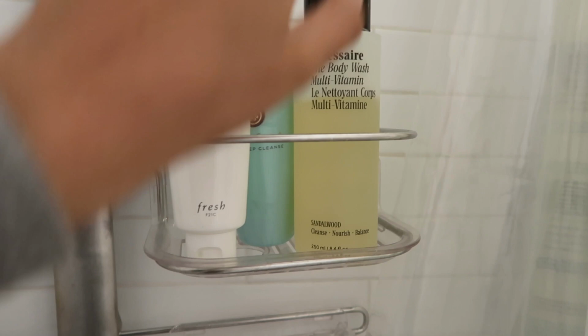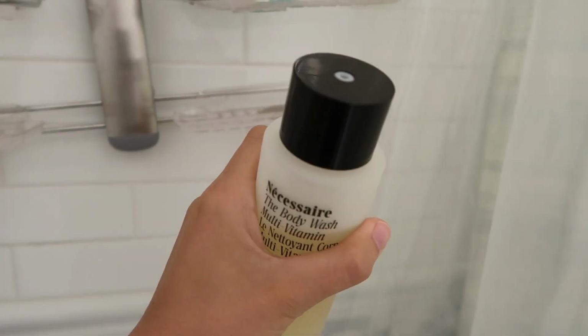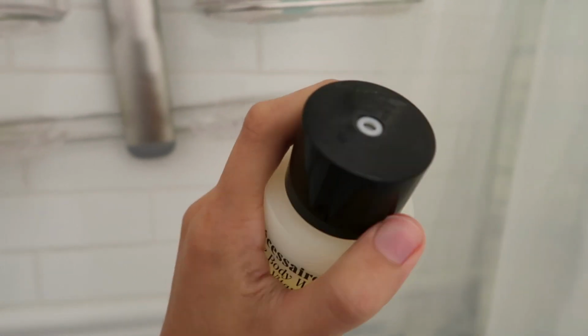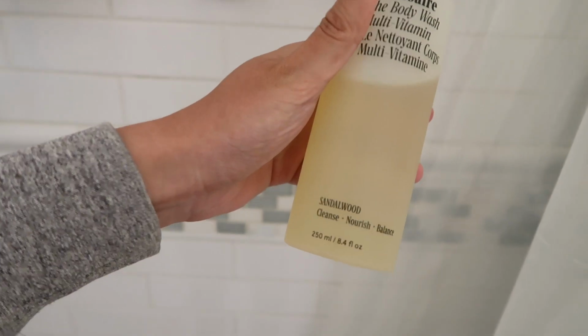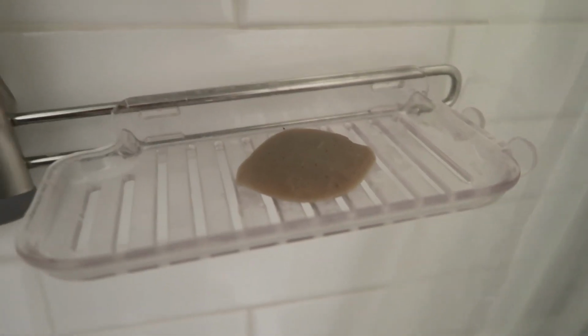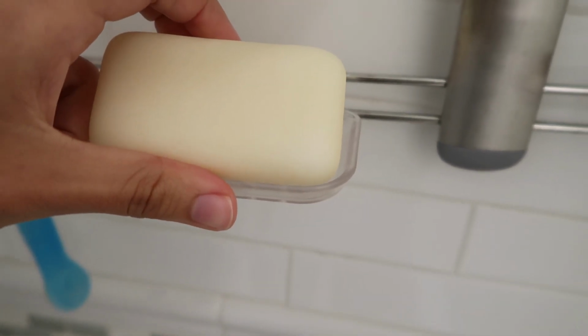For body wash, I've been using the Necessaire body wash. I really love the packaging for this. It's like a squeezy bottle, and then the cap is a twist cap. This one has a sandalwood scent, which is also really lovely for the summer. Then there's a Drunk Elephant Juju bar. And then right here is a Fresh soap.